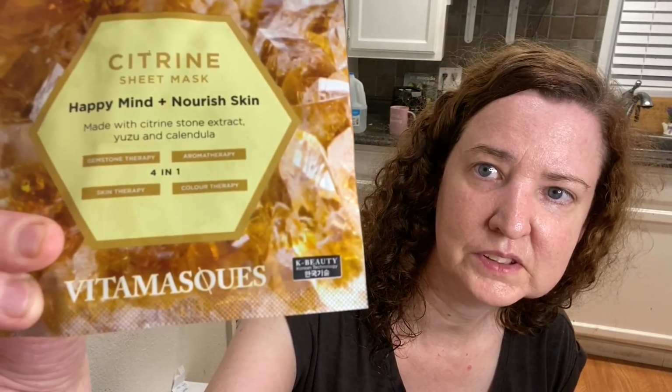So check it out. I got this at Target. I think it's more expensive if you Google this mask. I think on the bottom, that's where it is. It's the name of the company. I think it's around $7 or $8. It was only $3.99 at Target.